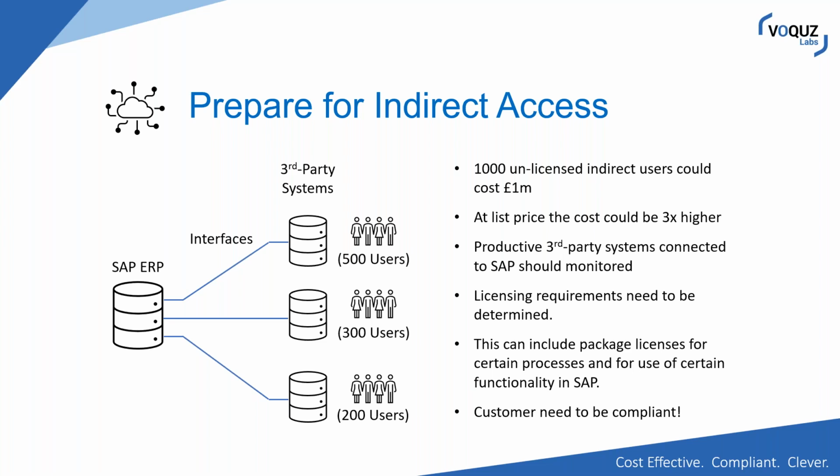And of course, there are some nasty conditions in your SAP contract that say that license fees that result out of non-compliant licenses discovered as the product of a license audit can be charged at the then list price. So it's very important you read your contracts to identify if you're subject to those kinds of conditions, because it basically opens up the possibility that when you're non-compliant, you might have to pay full price. And if you're on a discount of 60%, for example, that would mean being charged 3 times what you would normally pay. So productive third-party systems connected to SAP need to be monitored closely for this reason.